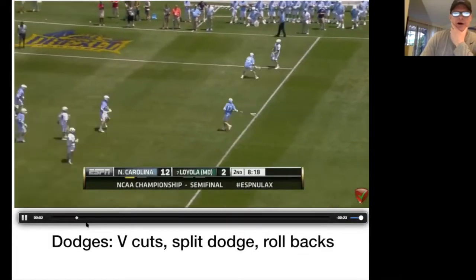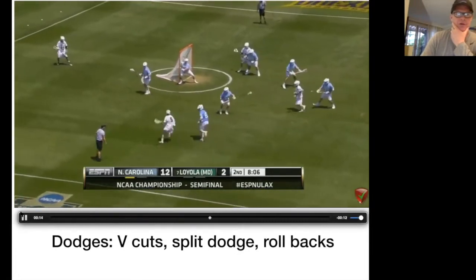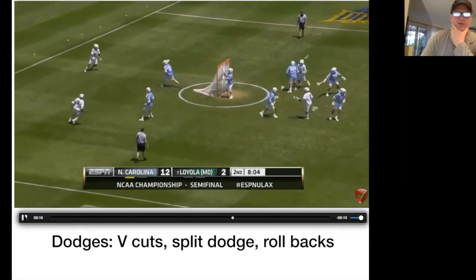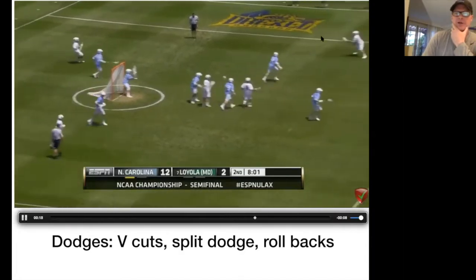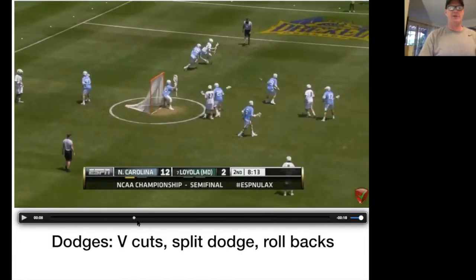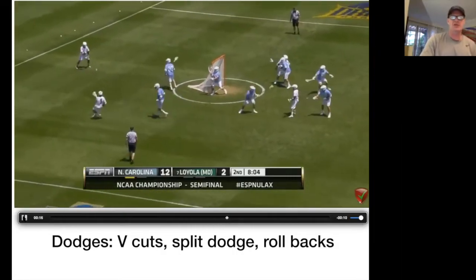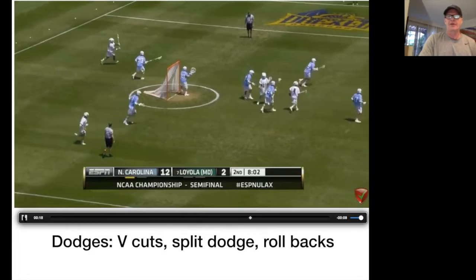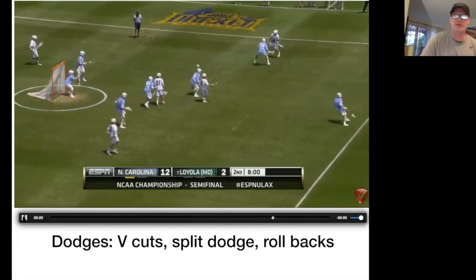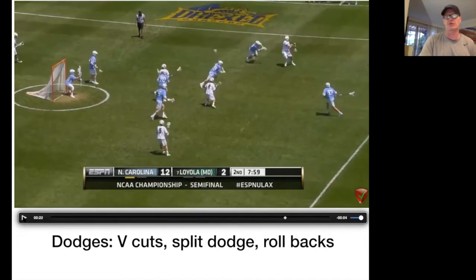The V-cut dodge, then we're going to see it right here. So the whole point with your V-cut dodge is that your V-cut sets up your split. And this move that this guy's making, as you can see, he sells hard right, sticks his right foot in the ground, and is able to get his feet set to rip a shot.